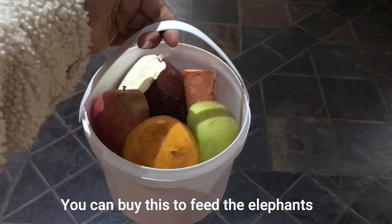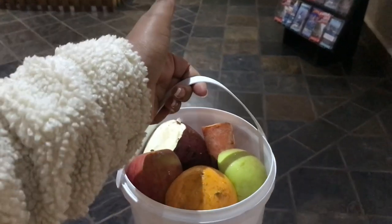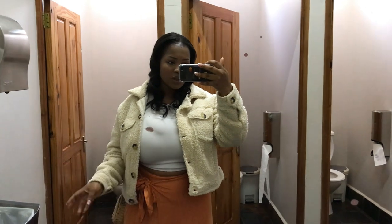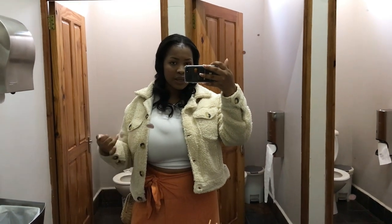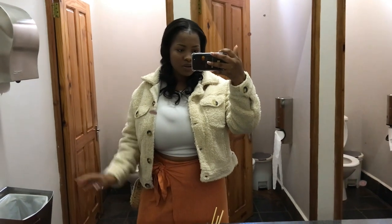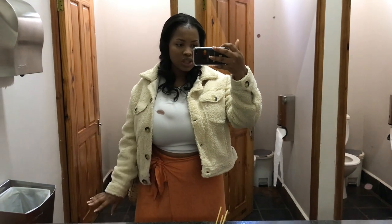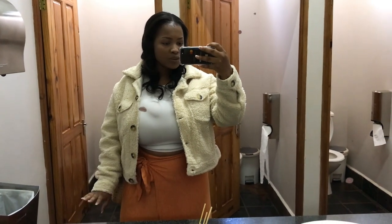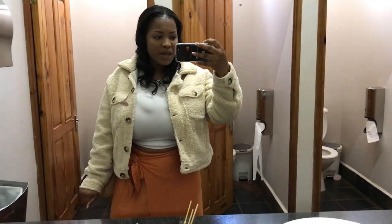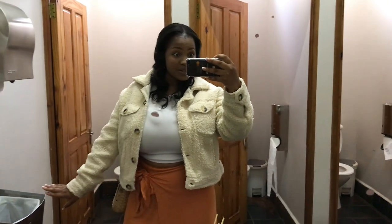So we get this bucket. So we are at the Knysna Elephant Park. We're just waiting for the experience to start. It starts at 9. It's like 10 minutes before 9. I'm in the bathroom right now, as you guys can see, and I just put on my jersey because it's a bit chilly today. I will take you along to show you the experience and what we do. I'm really excited to show you guys the elephants, and I'm excited to see them, of course.